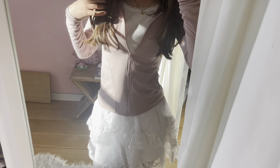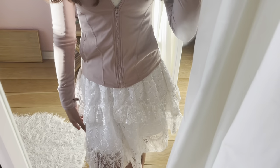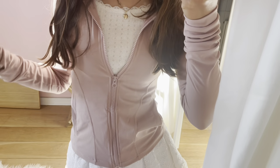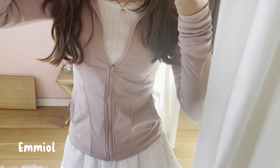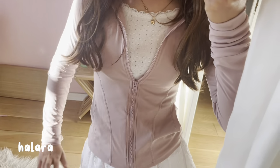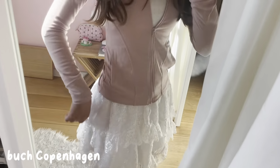Okay, so it's a new day today. Today I'm basically going to school, so this is what I'm wearing. First of all, I'm wearing this white long sleeve that I got from EMMIOL, as you guys saw in the start of the video. And then I'm wearing this pink Define jacket that I got from Halara. Lastly, I'm wearing my white skirt, of course, because it's just so cute. Yeah, I'll see you guys after school.